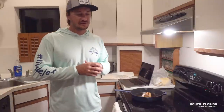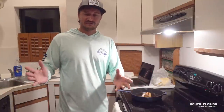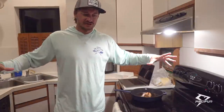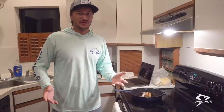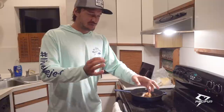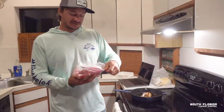The main reason people don't eat amberjack, or at least all the people that I know that don't eat amberjack, is because they are known for having a lot of worms in the meat. I don't know what to tell you. Some of them have a lot of worms. I've caught some amberjacks that just have so many worms in them that if you want to cut the worms out, there'd be like no meat left. This amberjack, I was able to just pick out the couple worms that were in there, and these pieces of meat don't have any worms in it. So I guess that part's a hit or a miss.